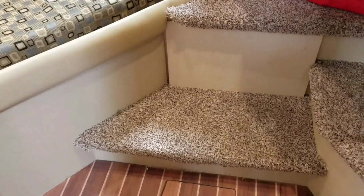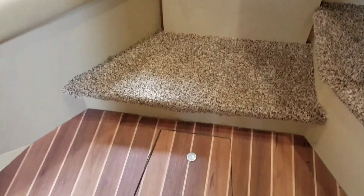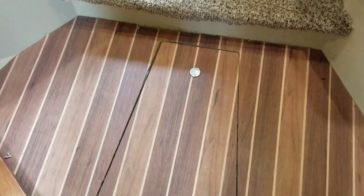So the fella who did our boat, who owned our boat, did the flooring himself. He did a decent job, except on the hatches. He really failed on the hatches. You can see that's just terrible.